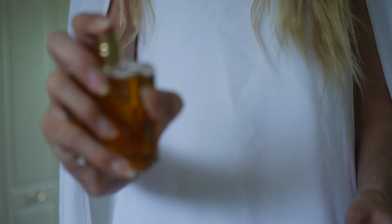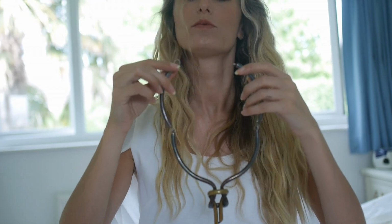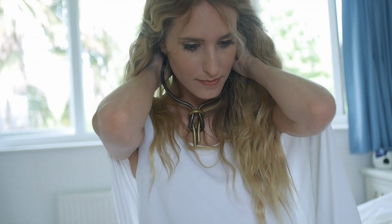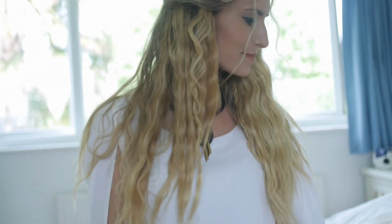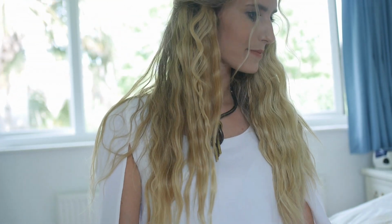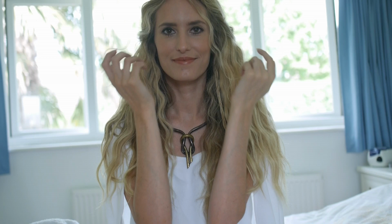So, quick spritz of my Chanel. And then this necklace, which my neighbour gave me many years ago. It's from South Africa. Thought it was kind of nice and simple yet bold. I didn't want to do too many accessories. I wanted, you know, the dress to do all the talking. So yeah, we're pretty much done.